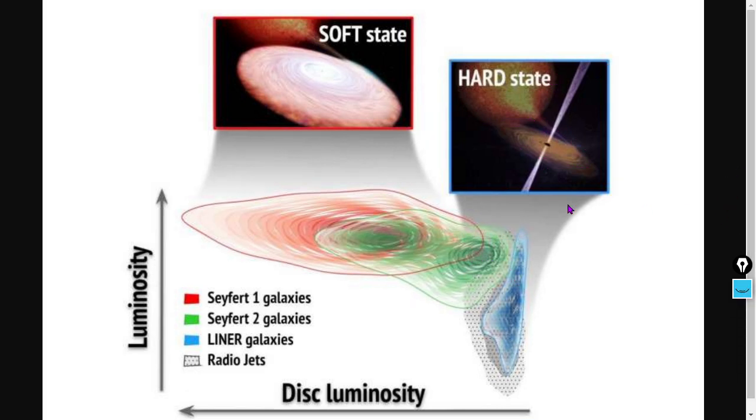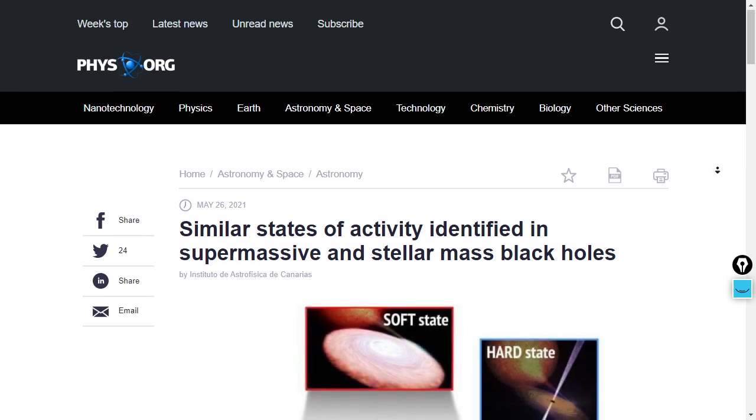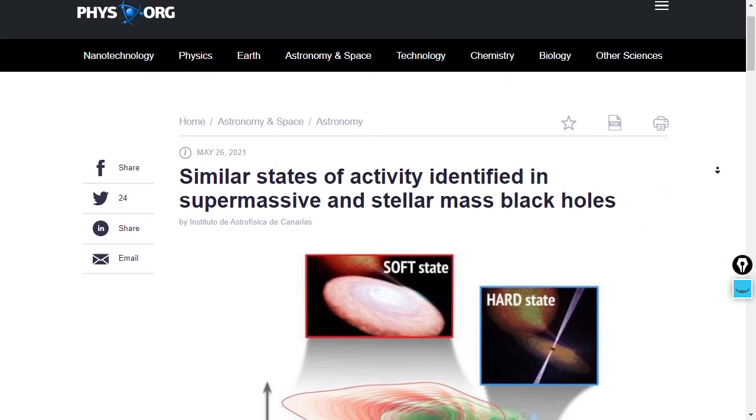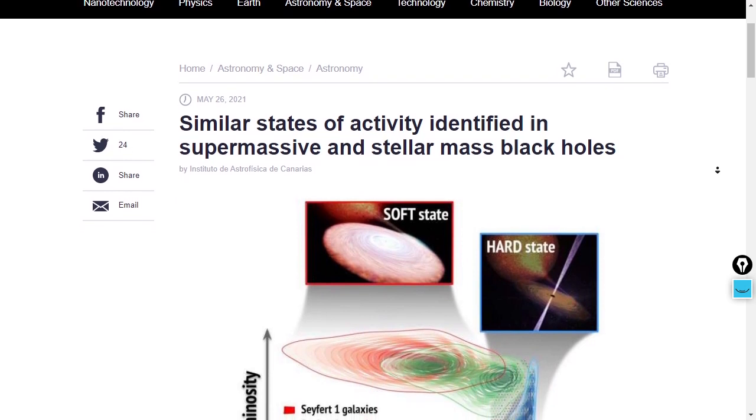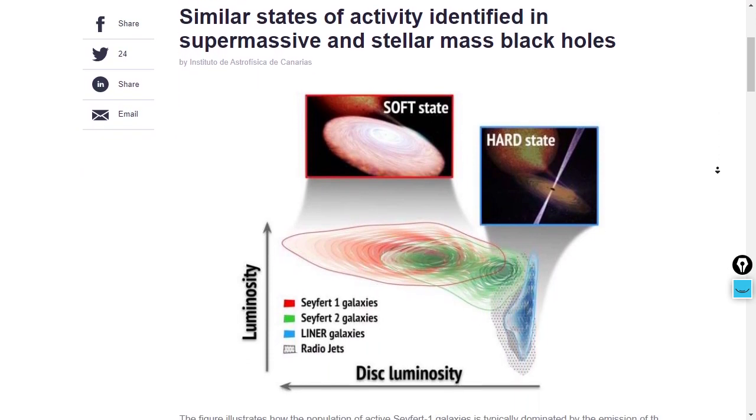So here's yet another article about this. Another article from the phys.org Astronomy and Space section. It was quite rich in interesting material today. Similar states of activity identified in supermassive and stellar mass black holes.